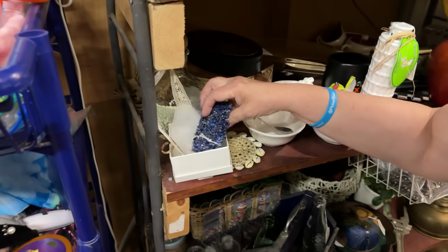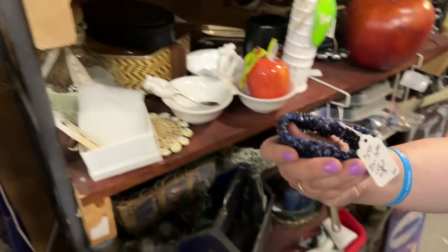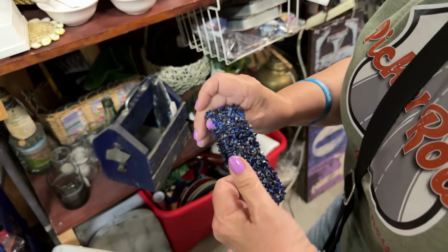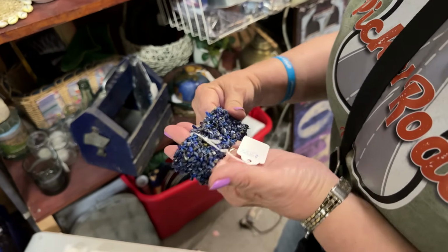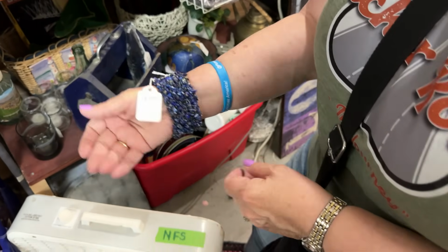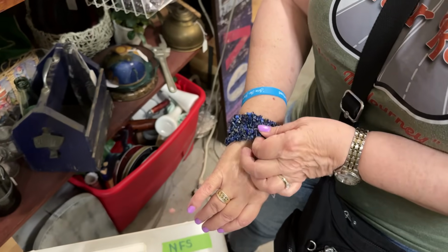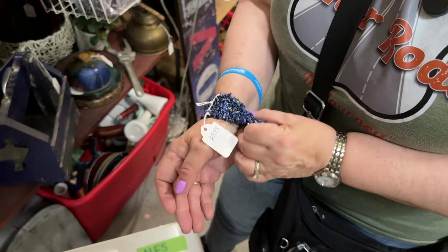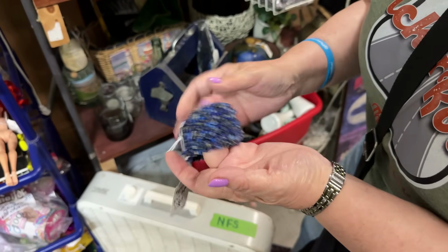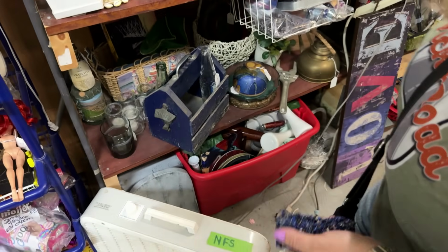What are you seeing? I'm looking at this bracelet. Oh, that's pretty. That is a blue chip bracelet. Well, that's really pretty, isn't it? It is. Look at that. Those are all natural stones. Are they? Yeah, look at those. They're natural blue stones. I like that. That's beautiful. Let's give that to Gary.